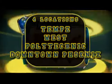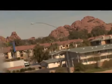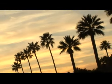Arizona State University has four unique campuses, all located in vibrant Phoenix, Arizona, which is the fastest growing metropolitan area in the country. Phoenix has major employers, great weather, a vibrant art scene, and great restaurants and shopping, making it one thrilling place to pursue your dreams.